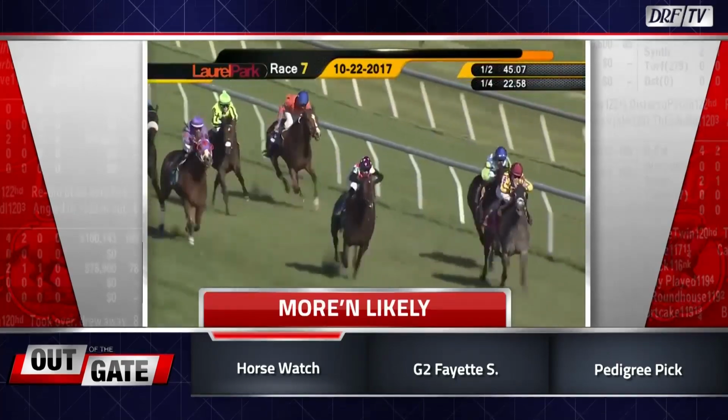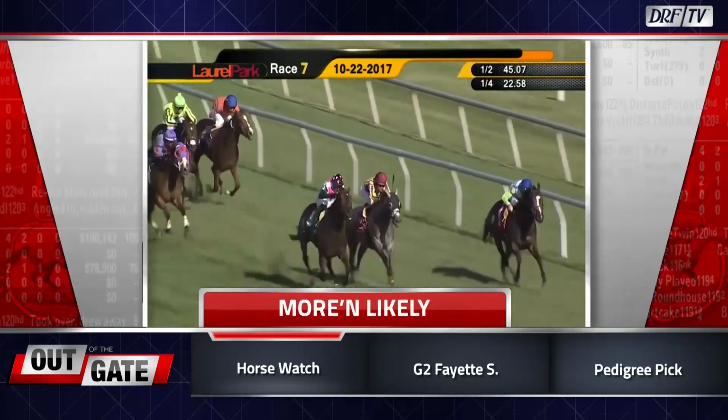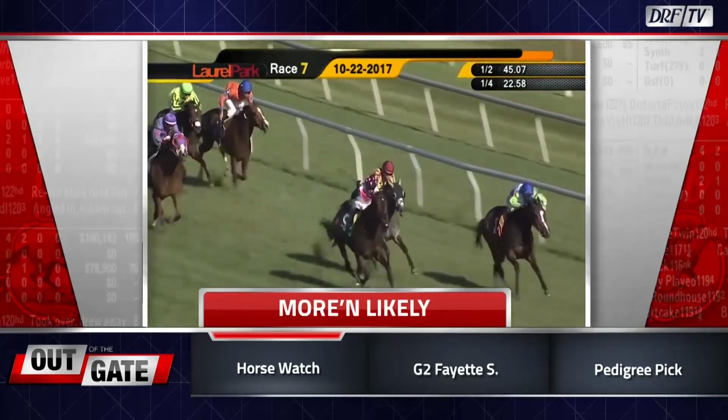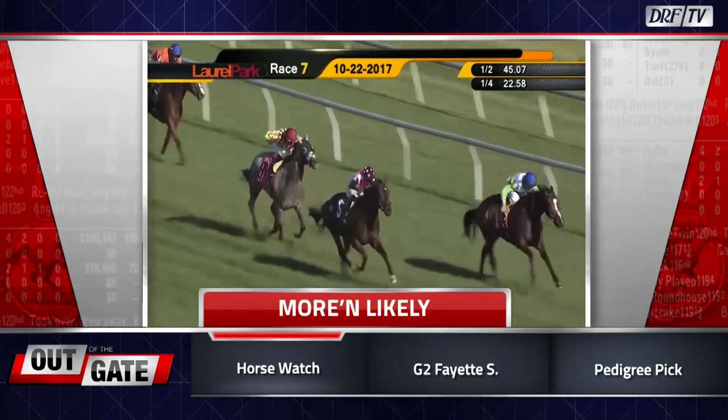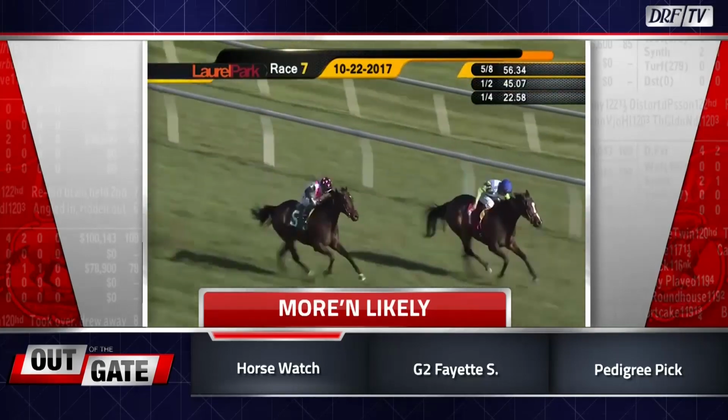She's by Blame, so there's some good things here. She galloped out very, very well, and I just like the way that she finished. She came home in 38-4. She finished like she could be a good thing. Her career debut was washed off the turf, so this is her first time on the grass. I think this is what she's bred for, obviously.